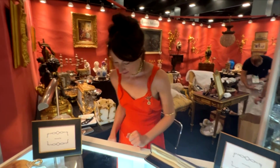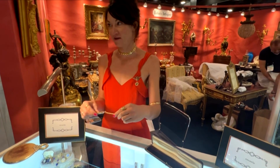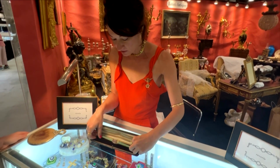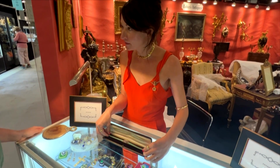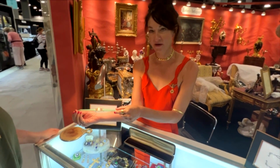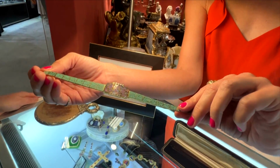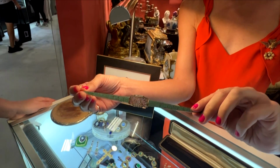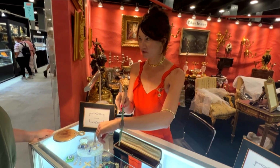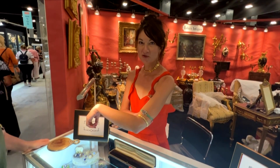Hello. First off, this is probably my all-time favorite. Found it recently in its original box. Can you believe it? 1920s plique-à-jour, if you can see that. So it has a stained glass window effect. And you'd think it's too large to be a bracelet, but the reason for that is that it's an upper arm bracelet, which is so rare.